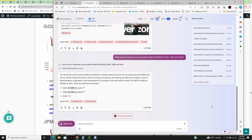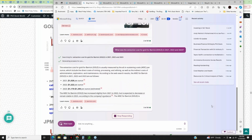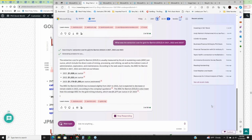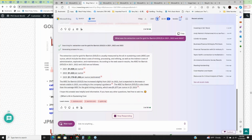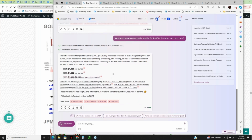Oh, here you go. Their extraction costs did pop 20% in 2022, but apparently they've been getting it more under control in 2023. So it's not just going up. They had a blip, and they do have higher extraction costs, and they're getting it back under control. But the bottom line is, let's say they're paying $200 more for gold than they were in 2021 to get it out of the ground.